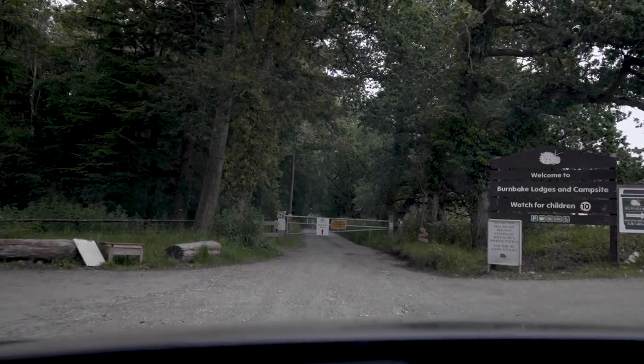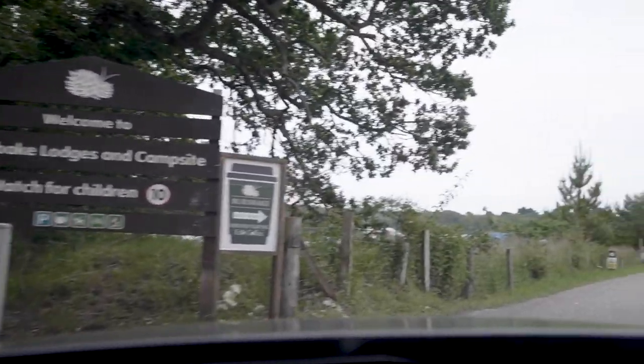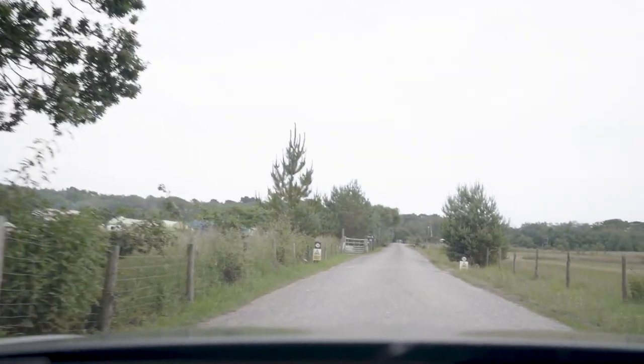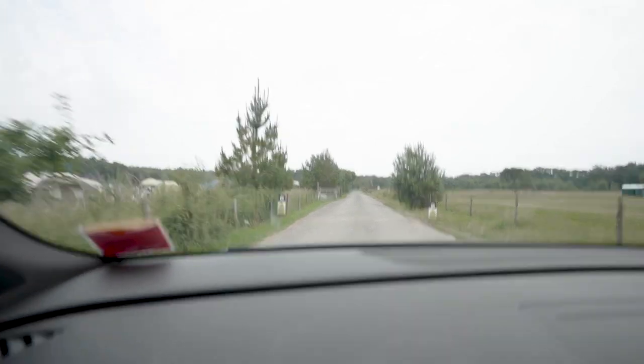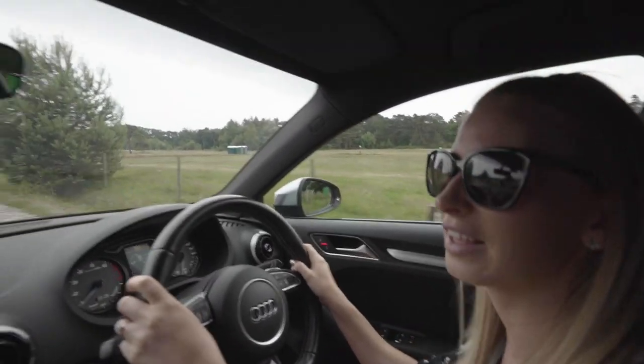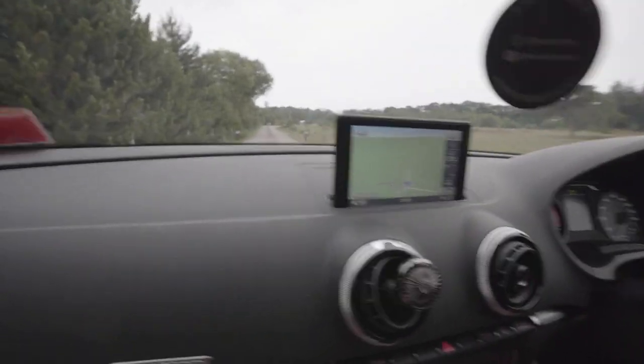So this way? Yeah. There's actually a campsite here as well. We're staying in one of their lodges. We've actually stayed here before, and I can confirm that the lodges are amazing. They're so luxurious. Definitely not a camping kind of family. You boys wouldn't camp, would you guys? You need luxury. Luxury lodges for the hats and pugs.